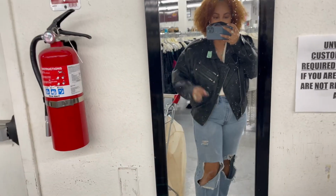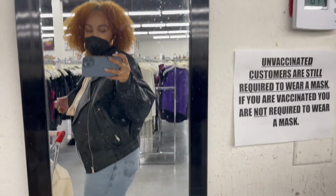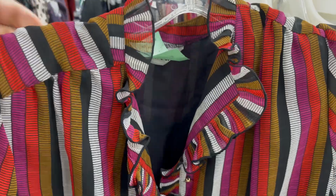This is more of a bomber style leather jacket, and I was looking for a true moto style leather jacket, so I ended up passing on that.